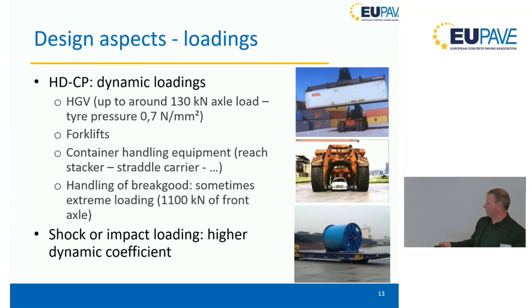It's for the straddle carriers that we see, with 1100 kilonewton on the front axle, here for the container handling equipment, which is sometimes possible. This is really extreme, but also for the handling of break bulk goods. As you can see here, this is also a coil. It's about 100 ton on a small trailer with very small hard wheels.